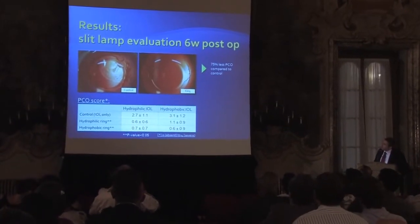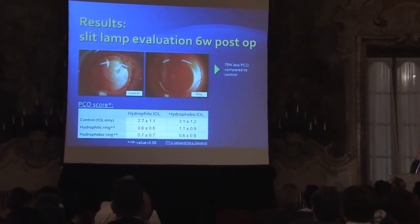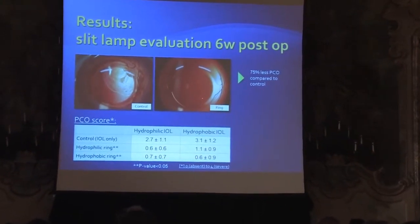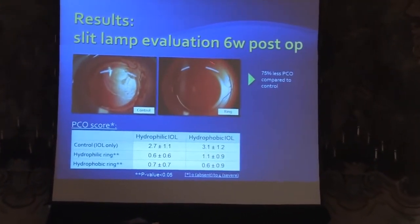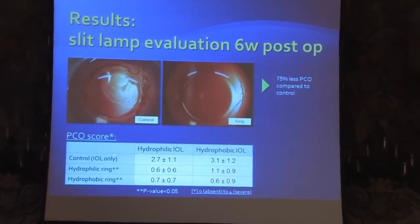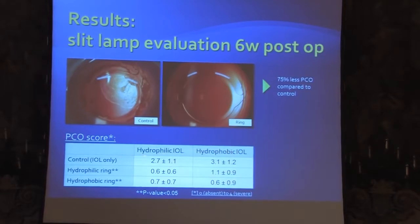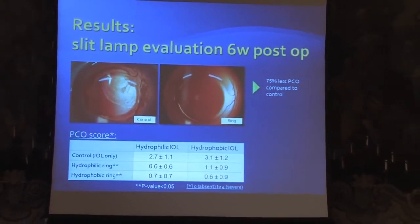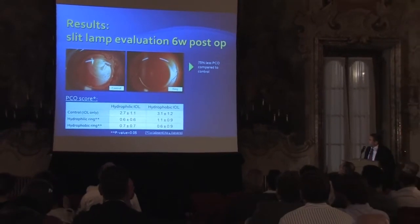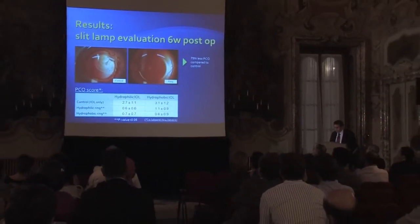And this is a regular, even good result of PCO in rabbit after 6 weeks. And look at the clear capsule that you can see with the same lens, but with the ring. Look at the result, and we accumulate it in numbers. So the control has 2.7 and 3.1, and the result of the hydrophobic and hydrophilic lenses were significantly lower for both rings and both IOLs, and both combinations.